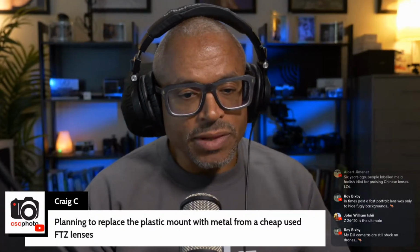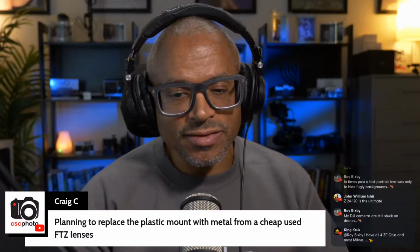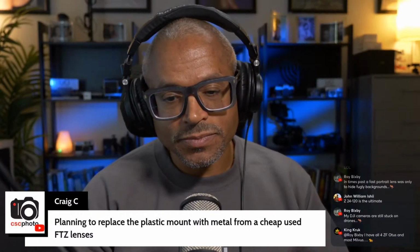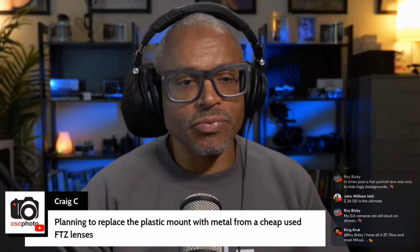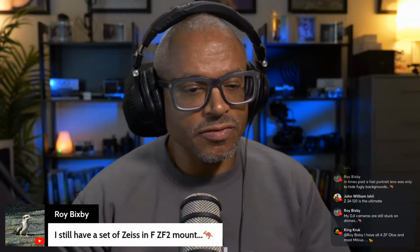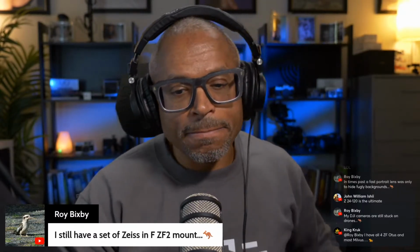Planning to replace the plastic mount with metal from a cheap used FTZ lens. There you go. Okay. Are you going to do that yourself? That's pretty impressive. I don't trust myself. I still have a set of Zeiss and ZF2 mount. Oh, shoot. I've never used a Zeiss lens. Is it really what people say they are? Is it that magnificent?